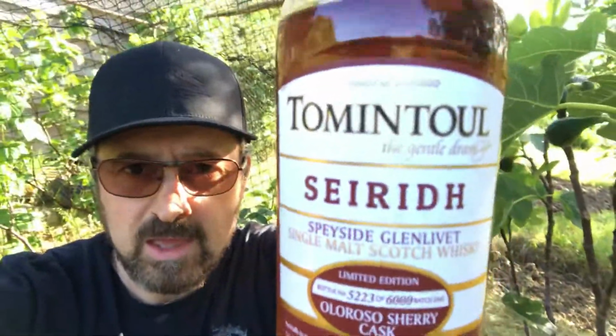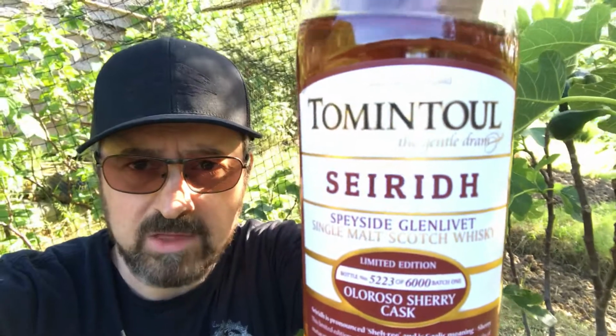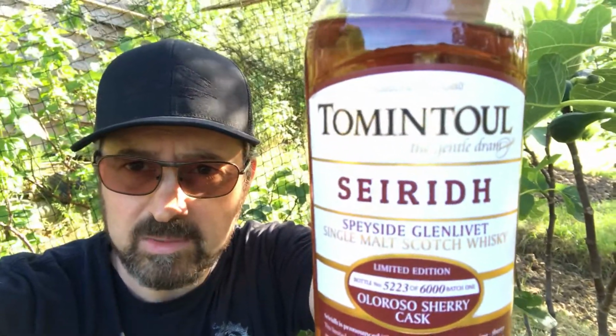So this one's called Seiridh, which you can see has the Gaelic version of that, S and an E together. If you don't know Gaelic, as most people don't, S and E together is a sh sound, and then the IDH is a re sound. So that's the Gaelic word for sherry. And as you can see from the label there, 6,000 bottles, it's limited edition. So it started in old bourbon casks, and then was put for a finishing period into Oloroso sherry casks.